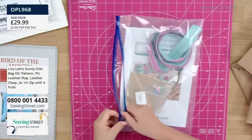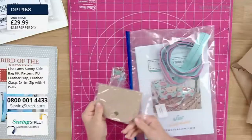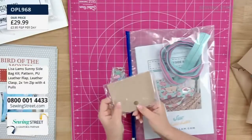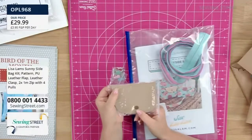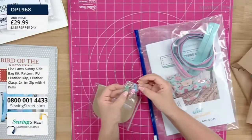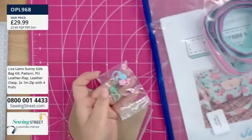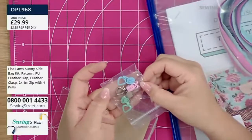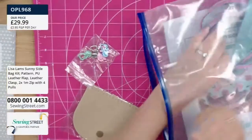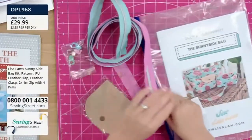Perfect. And she's also included, look, the flap. And that is a gorgeous, is it leather? That is lovely. Already attached the hardware to it. Pre-punched holes on there as well. You've also got, look at all of these beautiful zippers. Look, they've got little hearts on. Lisa Lamb also, like Studio 77, supplying their own hardware, and they are beautiful quality. You've then also got your zips. They match the zippers perfectly.